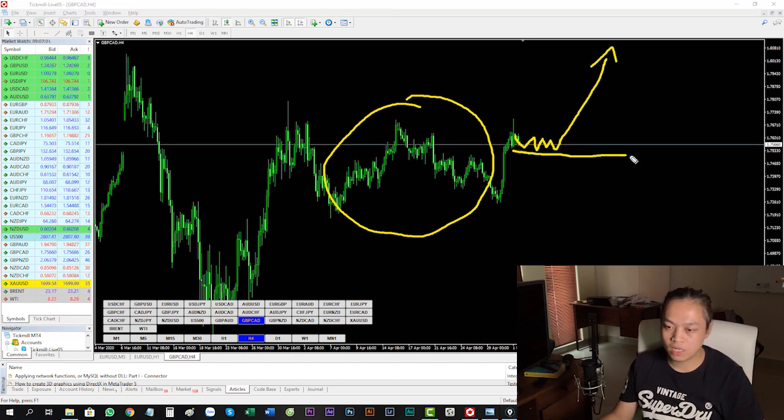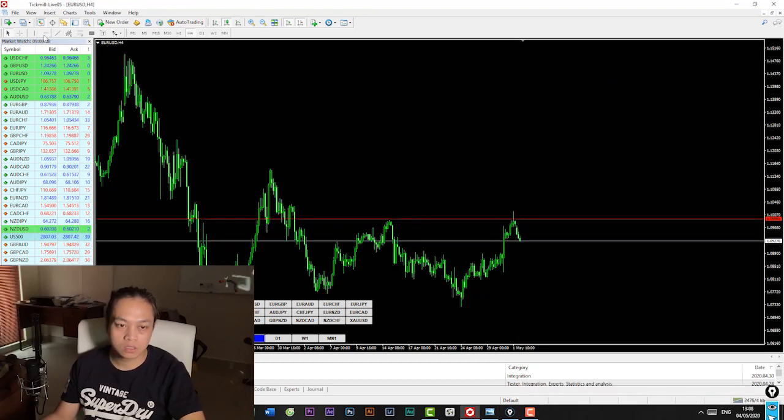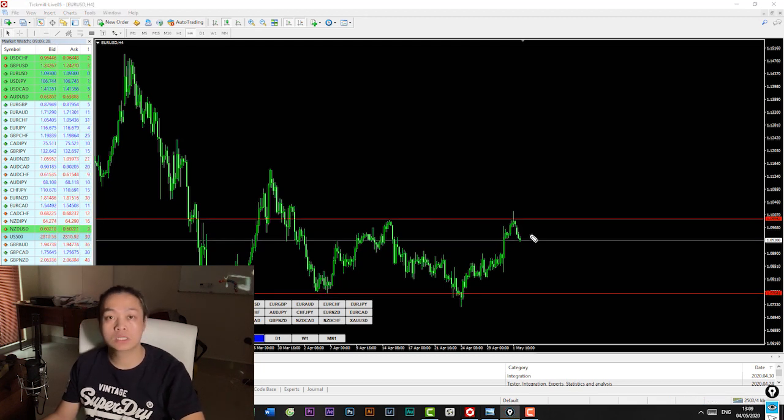So you look for a good buy setup around this level. For EURUSD, we have a resistance level in here, another support level down here. So for EURUSD, there will be two scenarios. You may see the price continue its way to reach the support level.